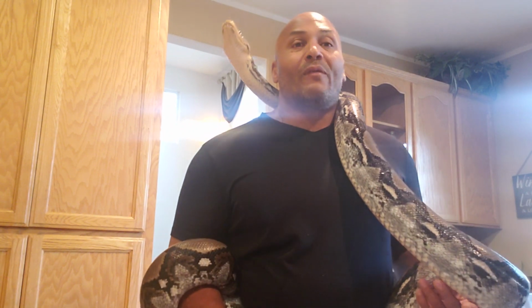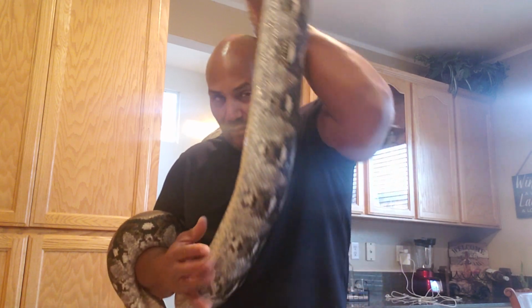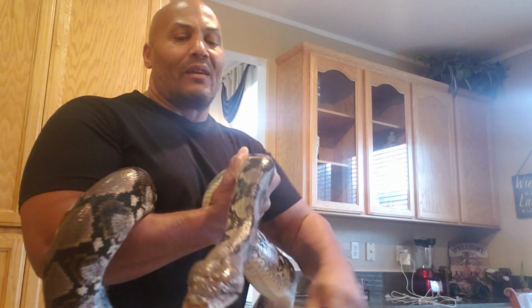So most of them are super docile. They probably have the stigma that rock pythons have now. Rock pythons are really aggressive. They haven't been bred much in captivity, but as they're being bred more and more, their genetics seem to calm down. Their babies start calming down. They get handled from birth, and they end up being good animals.